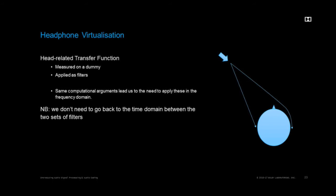Hey, if I'm really, really good at what I'm doing, before I even start the operation, back at the factory, I'm going to do the multiplication between the room impulse response and the HRTFs, so I don't do those at runtime. So now I have a binaural room impulse response, a BRIR, and it's one set of multipliers that apply both head and room in one hit.